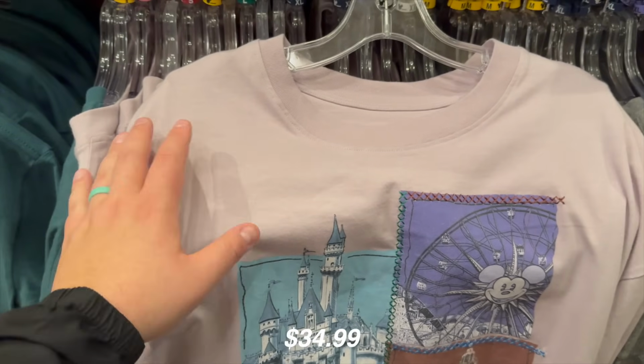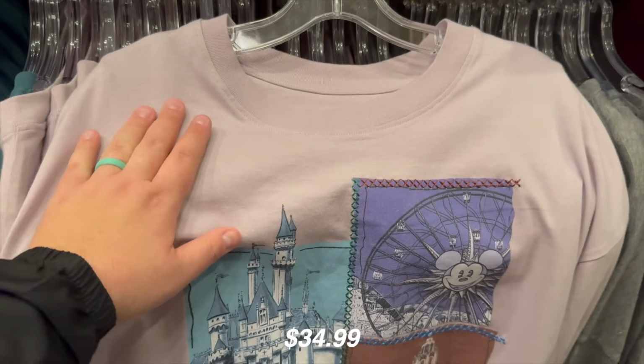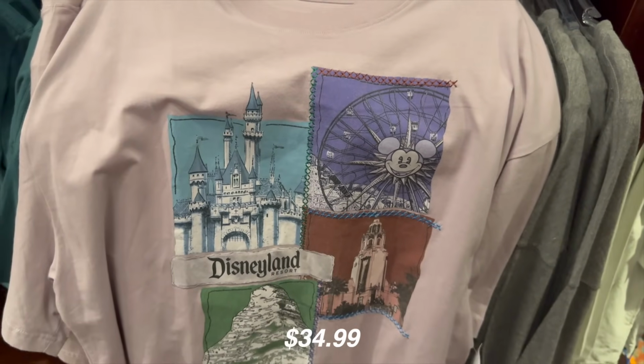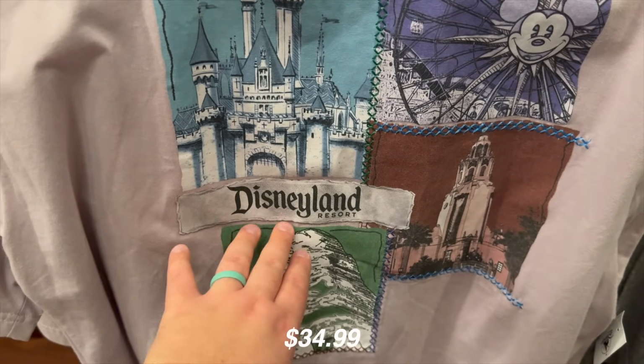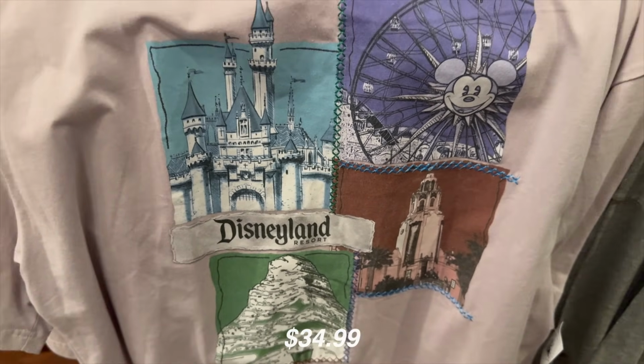And again, it looks kind of like an off-white on camera, but it's like a light lavender. Something, again, really nice. I would definitely sport something like this. I just noticed it also has, okay, that got me. I thought this was like a patch, but it's still kind of printed on the t-shirt.